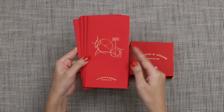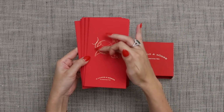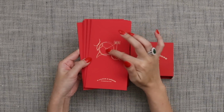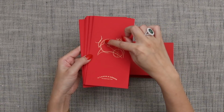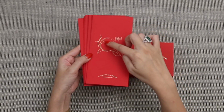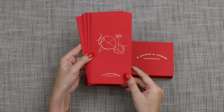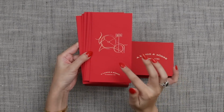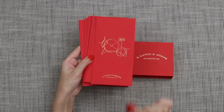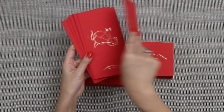Can you see that this is, I think, meant to represent the inside of the watch? I presume this is the date window, but because it's the year of the ox, they've kind of done that as the body. And can you see the shape of the ox and the tail? I think that's very, very clever of them. Lange is actually a German watch brand, so definitely a brand to watch out for this year for those watch lovers out there, and the back is plain.